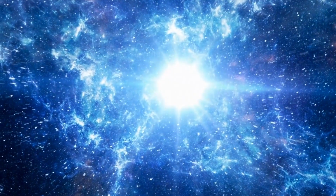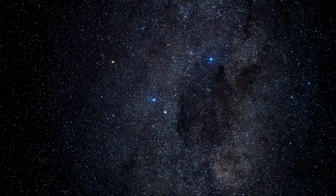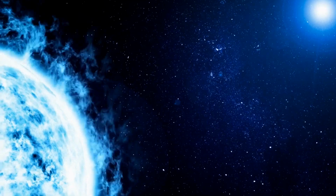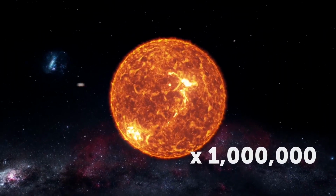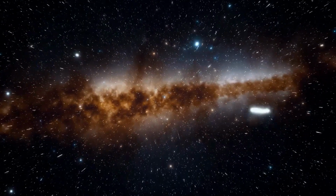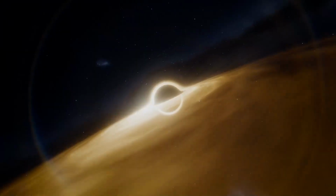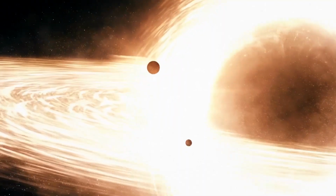One theory suggests that the intruder is a stray star. But, according to Dr. Bonacca, the hole is way bigger than any existing star. It'd have to be 1,000,000 times more massive than our sun. Okay, so what if the hole in the Milky Way was torn by a supermassive black hole, like the one that dwells in the center of our galaxy?